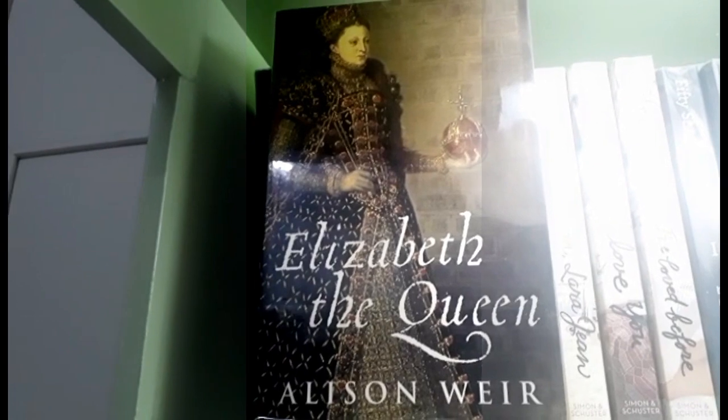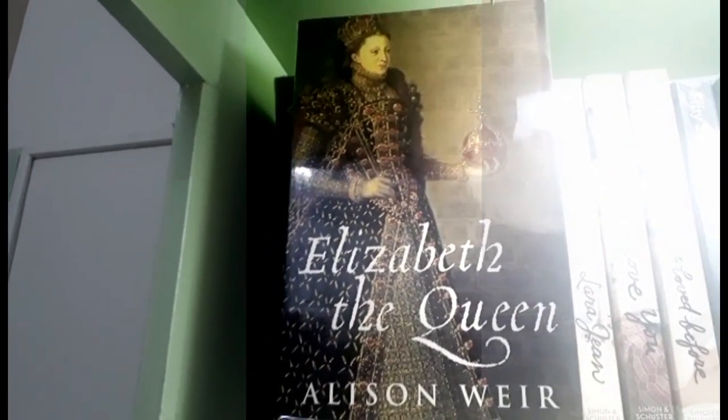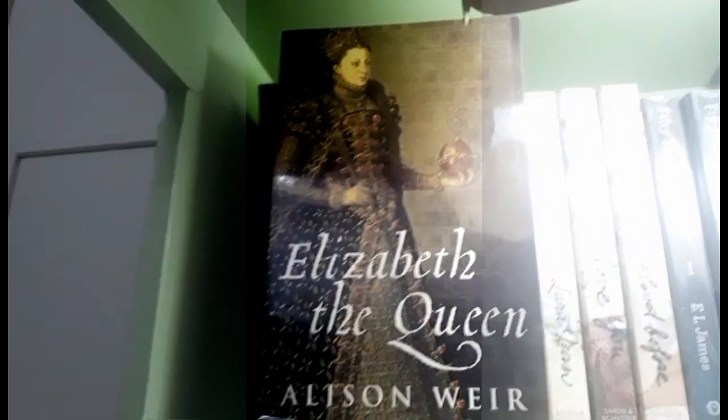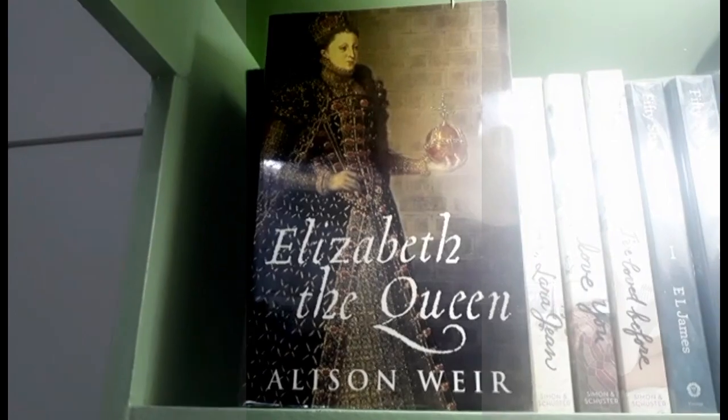And the last book that I have here is Elizabeth the Queen by Alison Weir. So this is one of the finest that I bought. And yeah, I bought it at a low price. And this is brand new. I was so lucky at that time. Thank you so much.